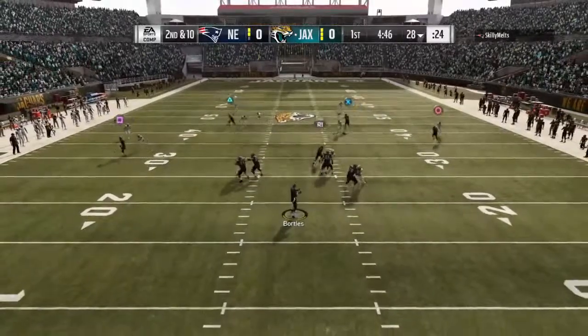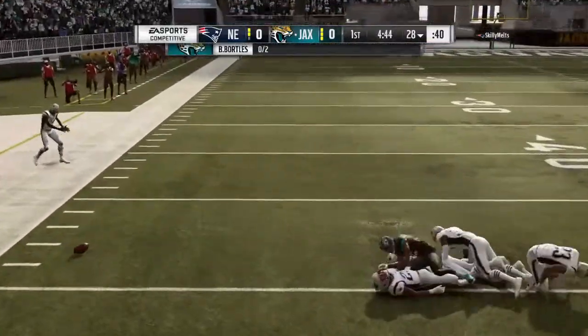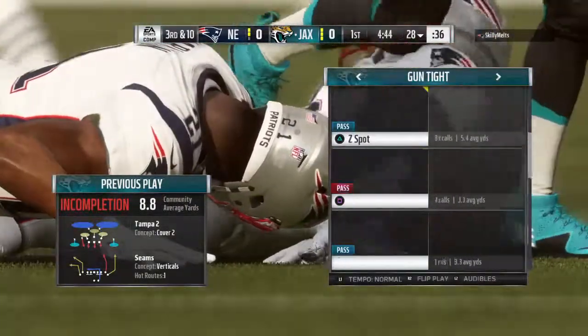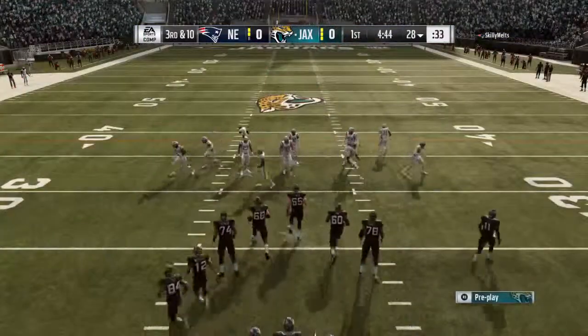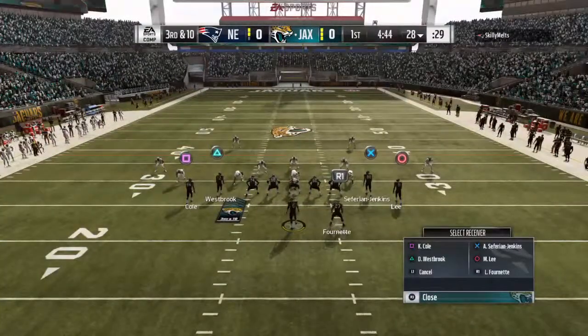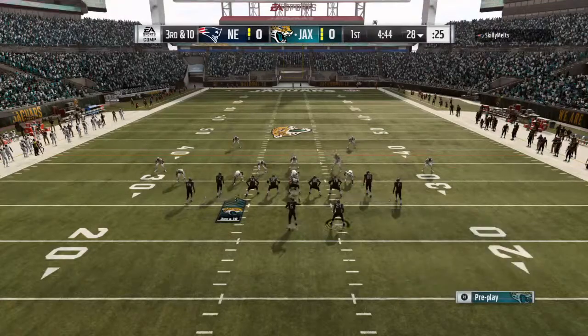Bortles will try again on second down. And that'll be incomplete. And it is true, you can draft the fastest, you can draft the most athletic guys, but if they don't know the art of positioning, sometimes it's all for naught. In this case, in the right spot, help force the incompletion. Yeah, but had his hands on it for a second. Would have been a tough catch, though. Falls incomplete.